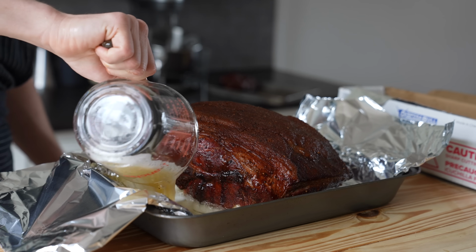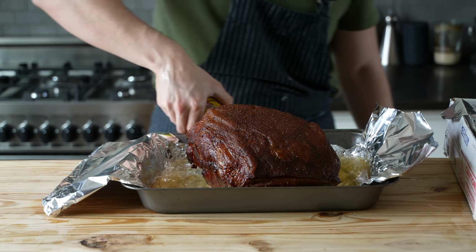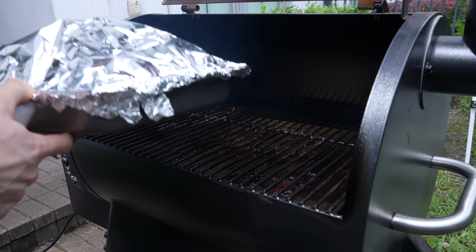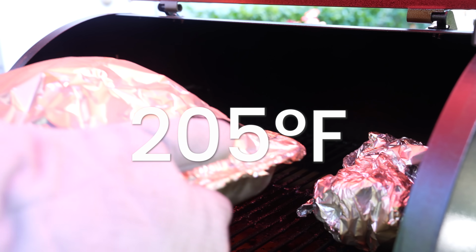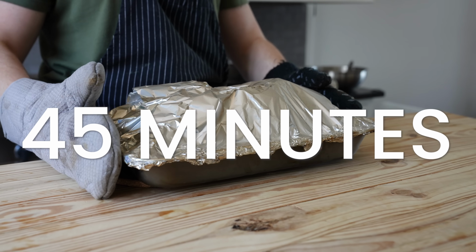Get a roasting tray, line it with foil, and add in your freshly smoked pork roast. Pour in 1.5 cups or 350 milliliters of apple cider and 1/2 cup or 120 milliliters of your favorite beer. Wrap that thing up with foil and place back in your smoker. Increase the temp to 300 Fahrenheit and cook for 3 to 4 more hours or until irresistibly tender, and the internal temp is about 205 Fahrenheit. Then just leave your pork to rest tightly in its packet for 45 minutes.